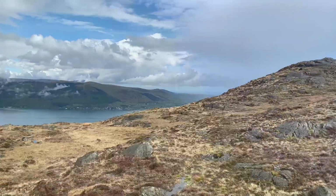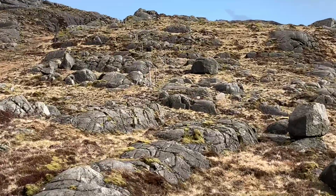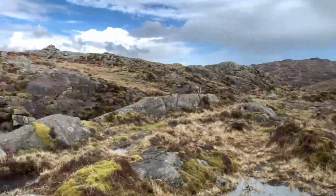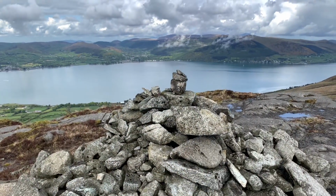So you definitely want waterproof footwear walking across over here. But you know what, it's actually worth it, because I think this is actually genuinely what is called the Fox's Rock. So Google made it a little bit confusing, so we walked all the way over until we got to this cairn, at which point we had much better views of Carlingford Lough and over to the Mournes as well, so it's definitely worth it.